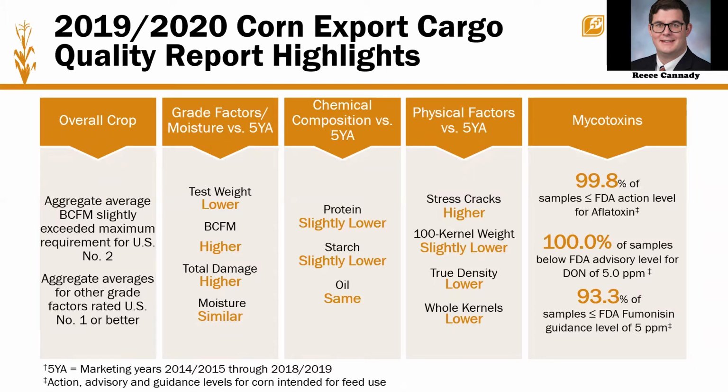As far as mycotoxins are concerned, 99.8% of samples were below the FDA action level for aflatoxin. And then again, 100% of samples were below the FDA level of DON of 5 parts per million, and 93.3% of samples were below the FDA fumonisin guidance level of 5 parts per million. So mycotoxins are not a huge concern when it comes to whole grain.